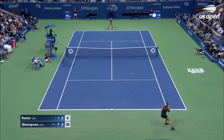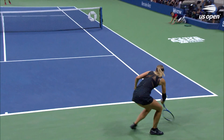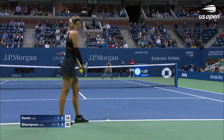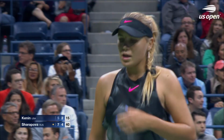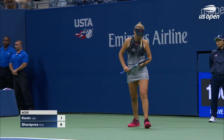That's nicely done. Kenin not settling for the rally ball, but immediately taking the initiative, taking the ball out of the center of the court. If you have to force your opponent to come up with those types of serves, you're doing your job out there. That's just too good from Sharapova.